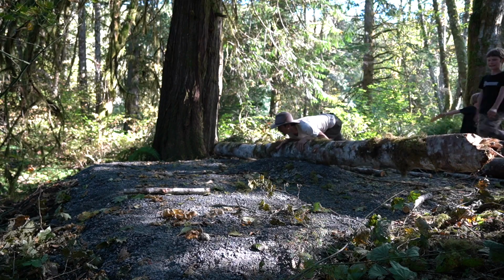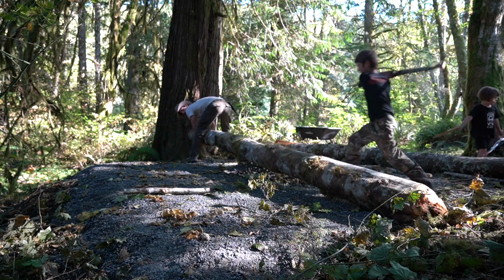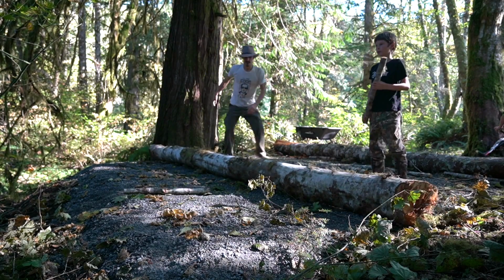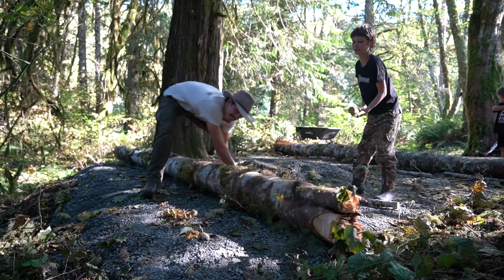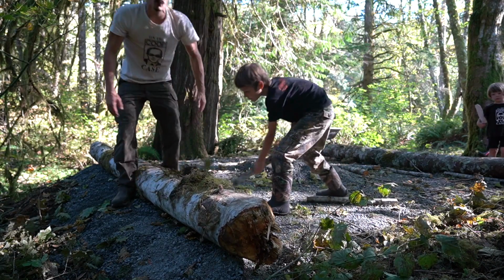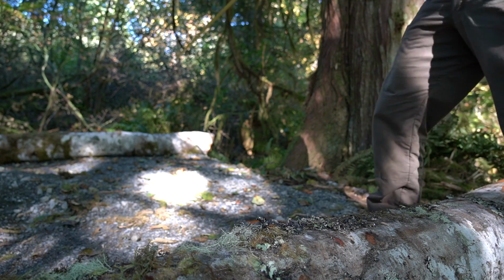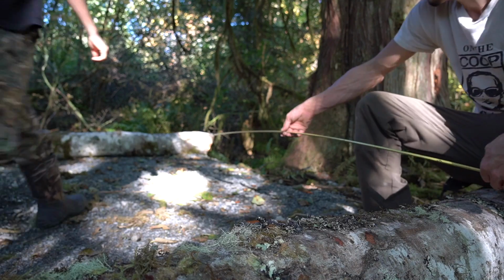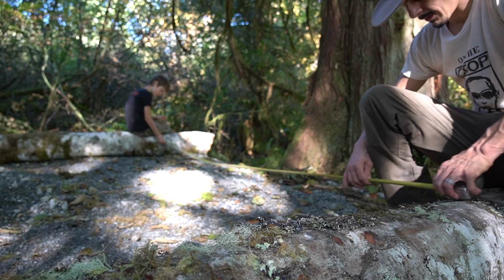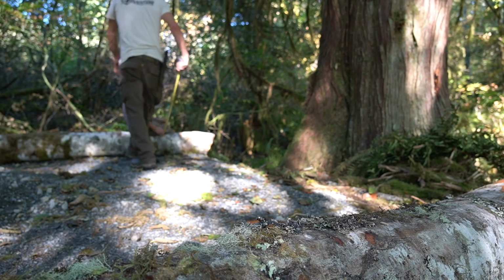Yay. Look out. I don't want to drop this on your foot. Okay. All right, go hold that measuring tape on the inside of that log. On the inside. A little more this way. Look out real quick.